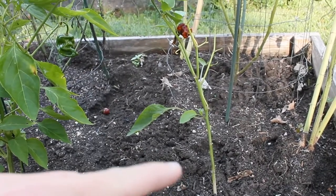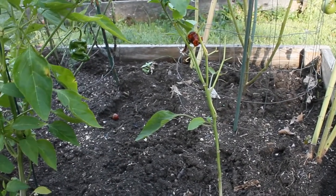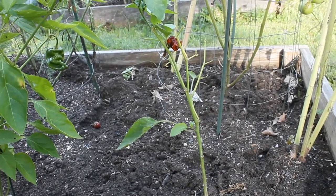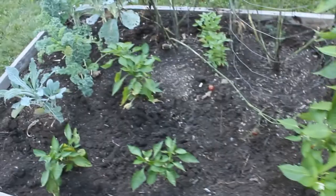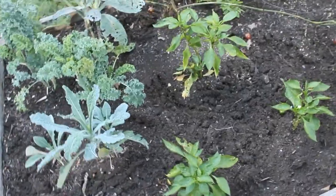This is my banana pepper plant, and it was completely decimated. Every single leaf was eaten from one of those horned tomato worms, and it's just now starting to bring back a few leaves here, you can see, but I didn't get anything off of that this year. And these are the small pepper plants. They never really established. I put them in too late and I didn't really take very good care of them.